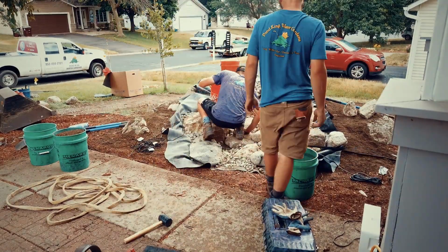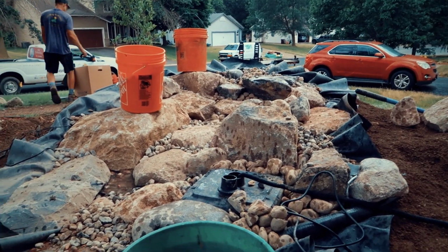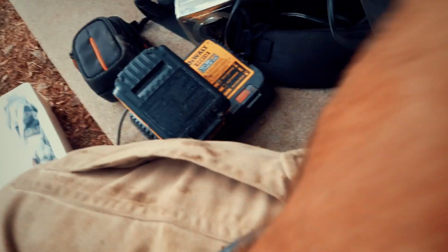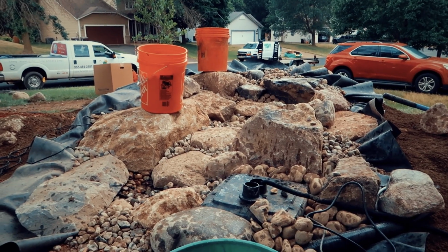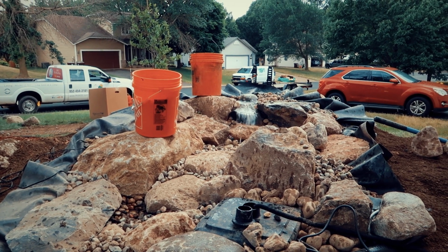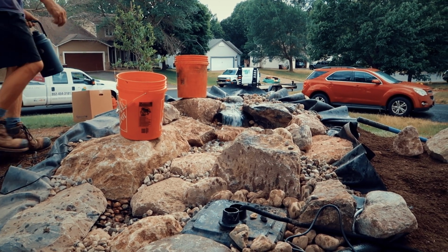That right there is how you know that your pondless waterfall is full. You'll see water at the basin there. And now, since it's full, I think we're going to go ahead and plug it in. I think I'm going to take the honors today. Let's do this. Ooh, I like it. Yeah. Now we tweak it and play with it a little bit and get it how we want it to look.